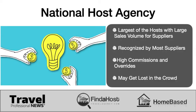Now, national host agencies tend to be the largest of the hosts and may generate a large volume of sales for national suppliers. Large cruise lines, tour operators, all-inclusive resort chains, and others find national host agencies a viable marketing partner. Of course, the national host agencies generally receive high commissions and overrides from national suppliers, making them the best choice if that's going to be your market. The drawback of aligning your business with a national host might be that you could get lost among the hundreds, sometimes thousands, of other independent agencies that they work with.